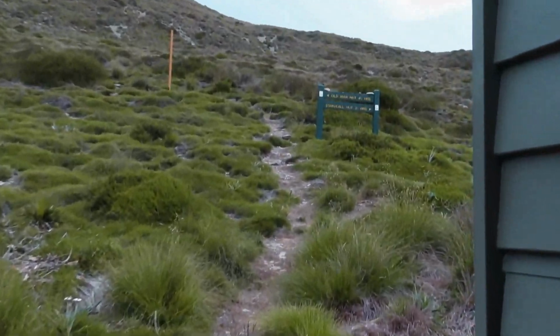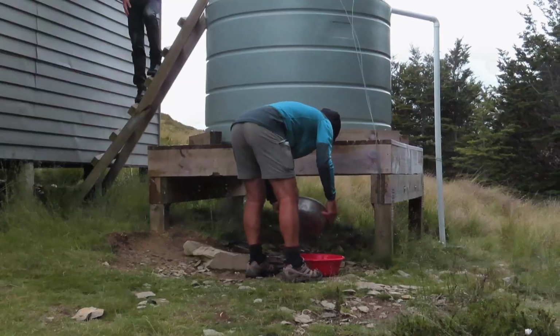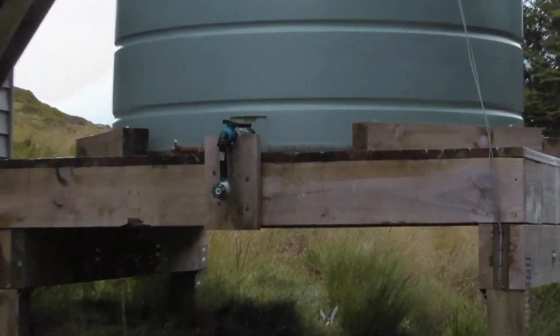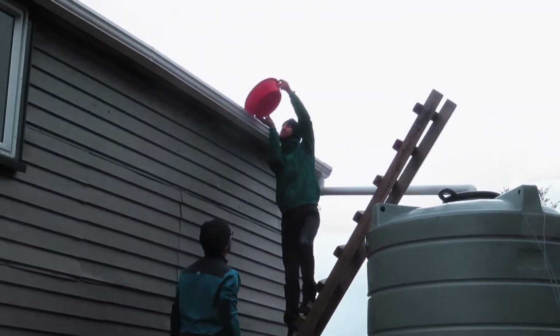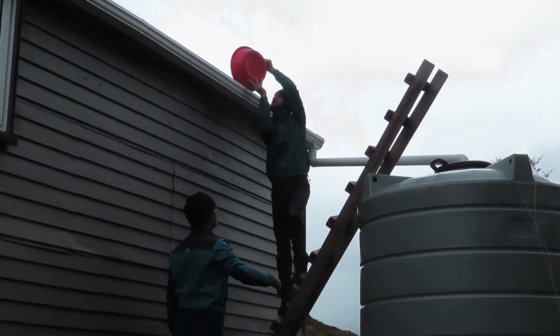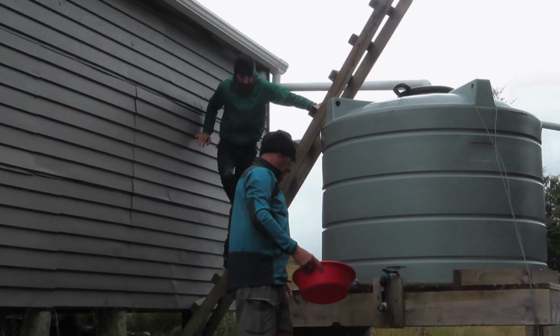We're just having a quick lunch break here before heading to Old Man's, which is about another 4.5 hours. So we are currently at Slatey Hut and the water tank's leaking into these buckets, so we've decided to put it back in the gutter and start again. Save the water, save the planet.